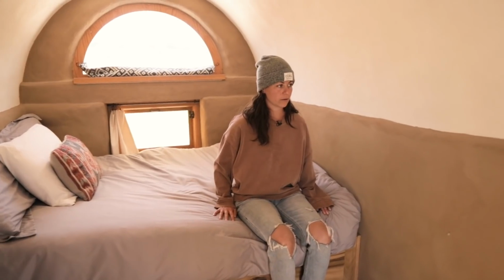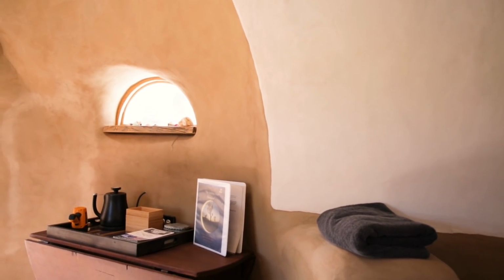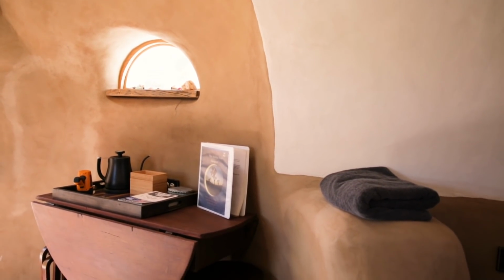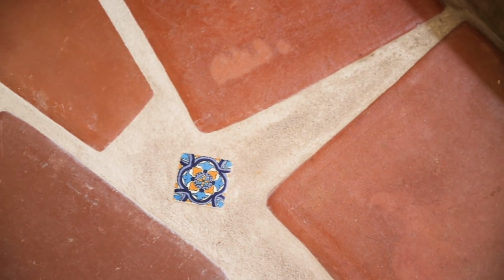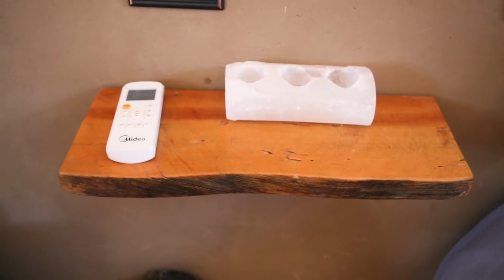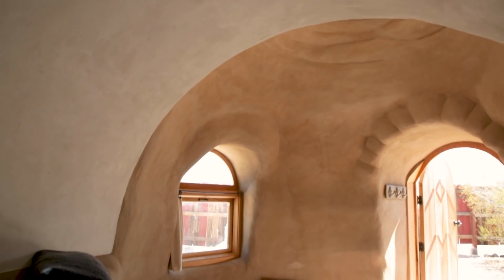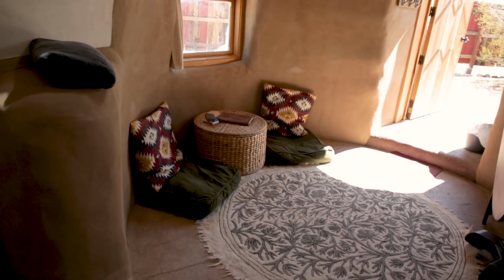One of the coolest things about this particular natural or earthen build is just how detail-oriented the builder was, between the earthen plaster colors and the finish to the floor and the decorative tiles. A lot of the times with these earthen buildings you see sort of patched together handiwork, and this builder was just so meticulous in their craft, which is really, really cool. It's rare to see.